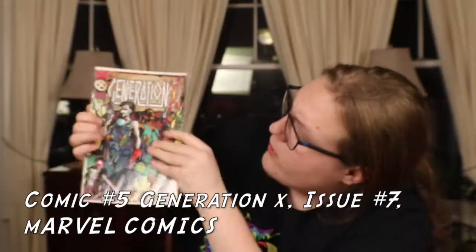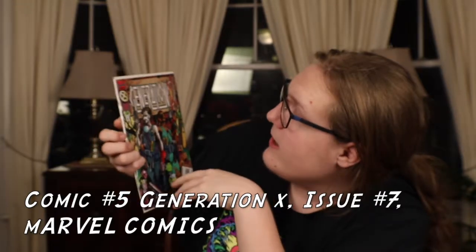Let's dive into comic number 4? No, 5. Comic number 5. I still have a lot to go. Shout out to the clock for going off. Let's do number 5 here. Another Generation X comic. There's the clock. Another Generation X comic right there.